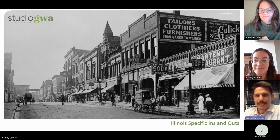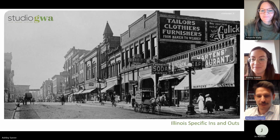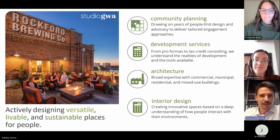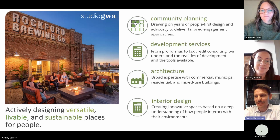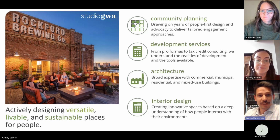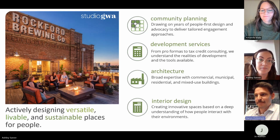Right. Well, a quick overview of who we are. We're a small firm, Studio GWA, a multidisciplinary team of architects, urban planners, and interior designers. And we do community planning and development services, which this would fall under, the historic tax credit side of things, and do a lot of work in this arena, as Amanda alluded to.